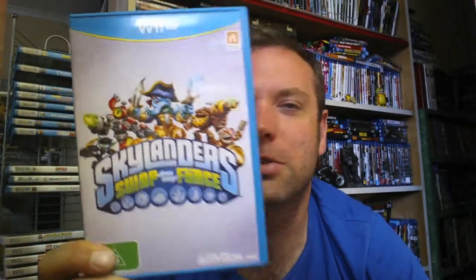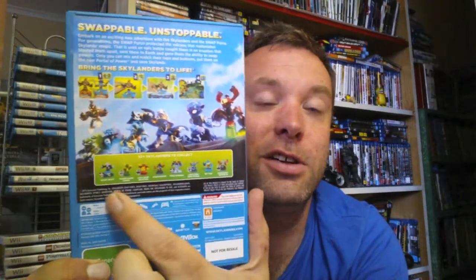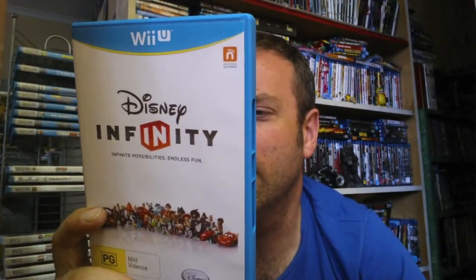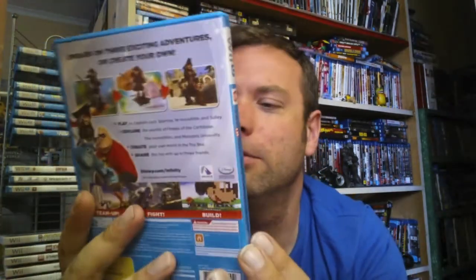Then I got Skylanders Swap Force, just the software, which is pretty much no good because I need the actual figurines just to play the games. That's not all that much good to me. And again, Disney Infinity, just the software as well. I think I can just buy the character figurines, I suppose, but I do own the second game, just not the first one. So yeah, that's that one.